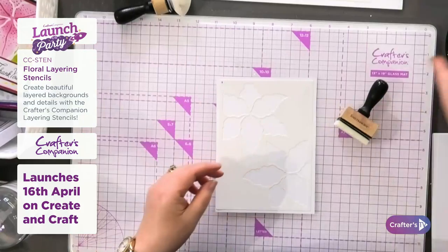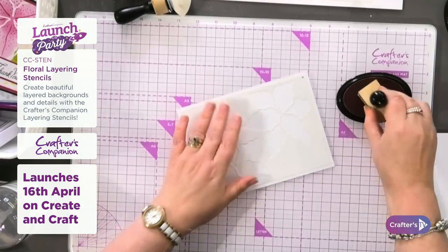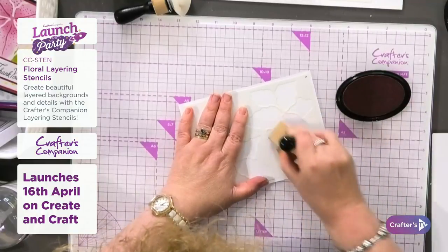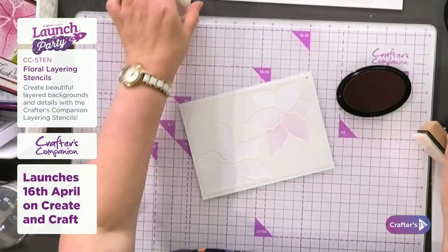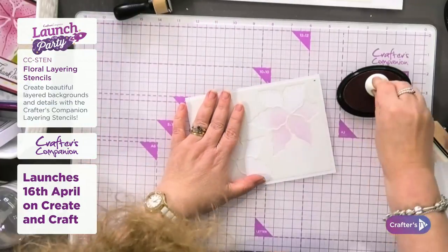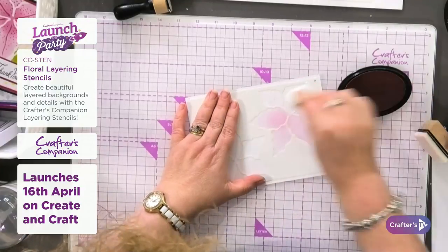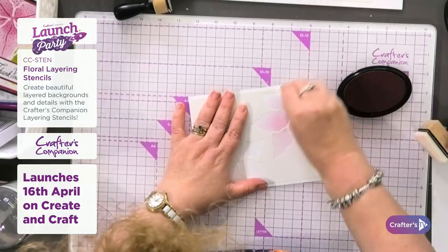You're then going to take your blending tool, and I'm taking my palest pink ink for this, and I'm just going to blend that in. Now, you can blend it in with your blending tool like this if you like. If that takes too long for you, if you're impatient, use one of your eggs and just pounce it on. And sometimes with the stenciling techniques like this, this just gets the ink on that little bit quicker for you. But it's entirely up to you.